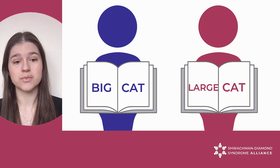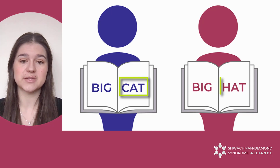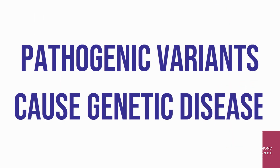Some variants, though, can cause significant changes. Imagine an important word being misspelled or a whole chapter being left out. These are what we call pathogenic variants. They cause genetic disease.